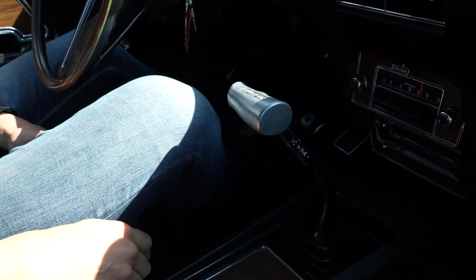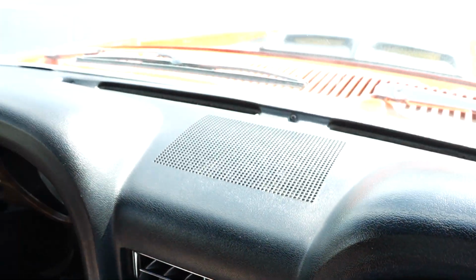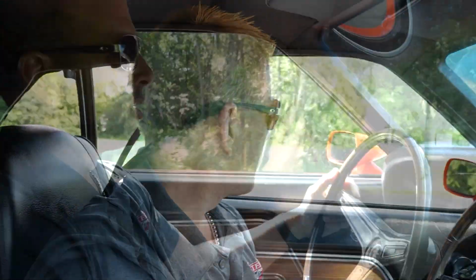4-speed car. We're going to shift through all 4 gears here on our test drive. Showed you horn, turn signals, wipers, AC's blowing cold, radio. I don't know if I mentioned it, but the fuel gauge is working, reading half a tank right now. Center console is in good shape. Your speaker grill is not cracked up here. Headliner in the car is in nice condition. Let's take it on a drive, see how it runs out.